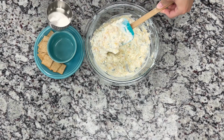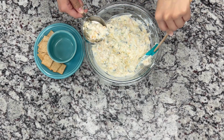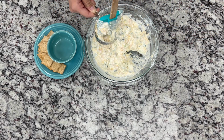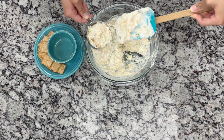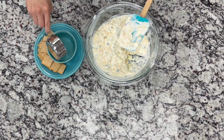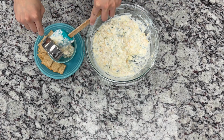Once the dip is combined, serve right away, or for a stronger flavor, chill in the fridge for 1 to 2 hours, or even overnight before serving. Serve with whole grain crackers and fresh cut vegetables like cucumber, celery, or bell pepper. This recipe makes 6 servings. 1 serving is half a cup. Enjoy!